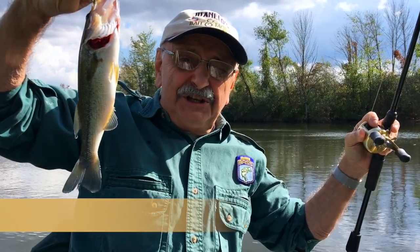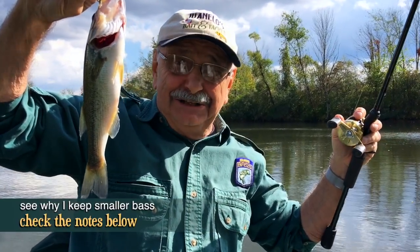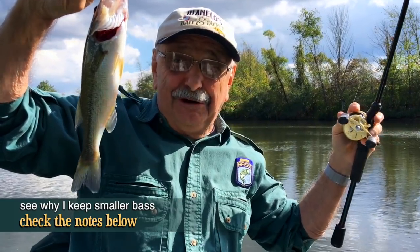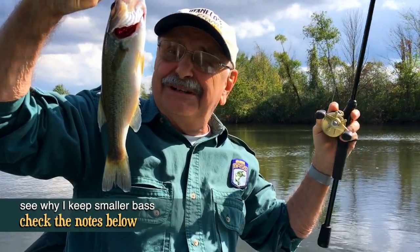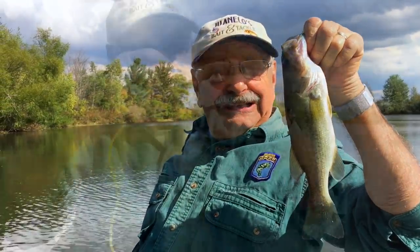You know, if it's under 12 inches, I'm allowed to keep it. Read why in the notes below. It's the opposite of all other lakes probably in the country, but here we are. I think this is an eater. Yeah, it's 11 inches. That's gonna be perfect.